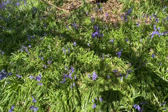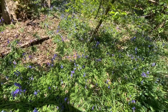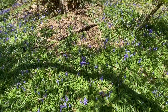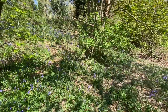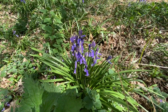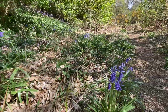The average time in the UK for bluebells to bloom is the 14th of April, and today we are at the 20th. And a couple of facts that you may not know: they're actually illegal to pick or uproot in any way, and they take 5 to 7 years from seed to flower as well. Also, half of the bluebells in the world are actually in the UK. It's actually quite rare for them to be elsewhere.